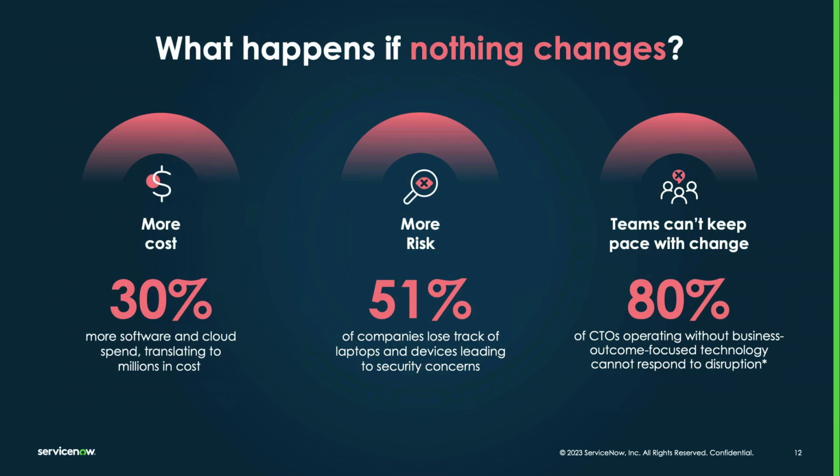So what do you get if you just sit still? Well, we know that you just can't sit still in business, and these are data points that come from Gartner, that you will have more cost if you stick with the status quo. You'll have more risk, and teams won't be able to adapt to the pace of change, which we know is essentially your job, to be able to map that out and provide a roadmap.